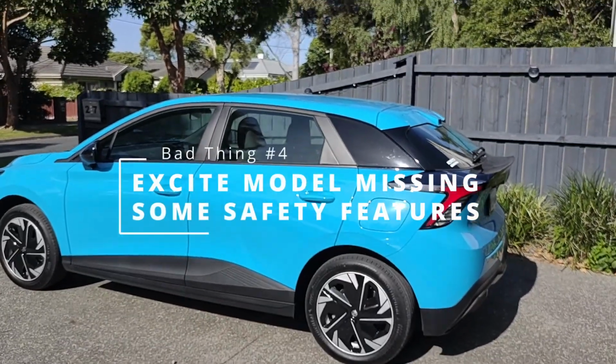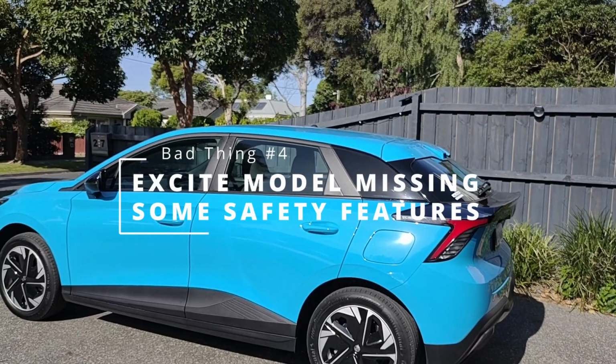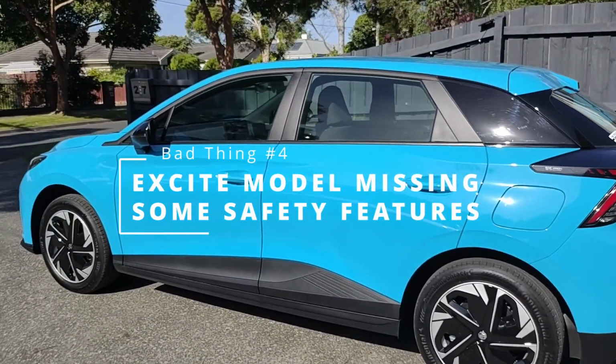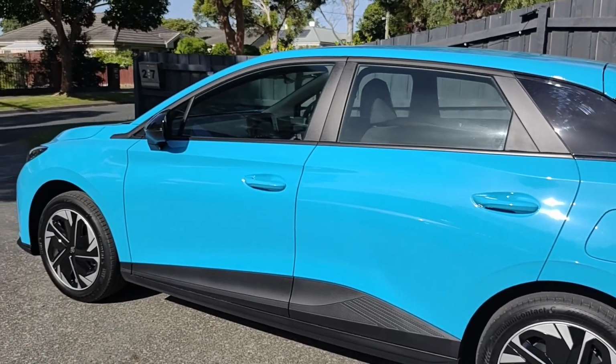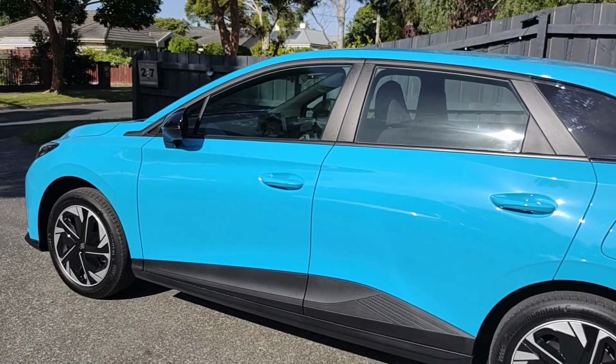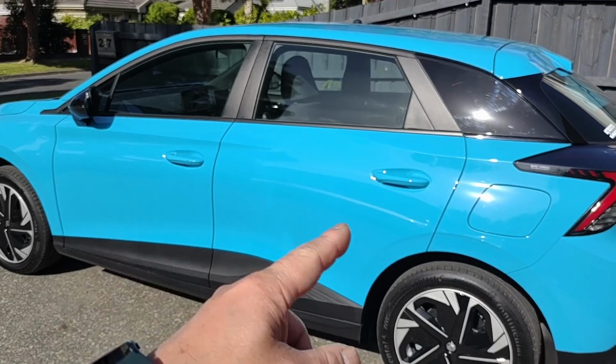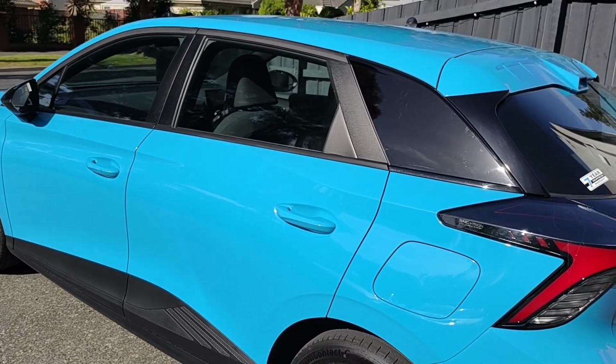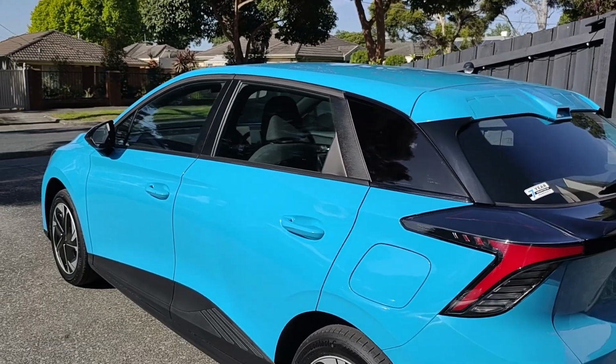Fourth thing that's not great about the MG4, at least speaking about the base model, is that the base model does miss out on a couple of safety features which really wouldn't have cost, I think, that much to include. There's no 360-degree camera. There is a rear camera, of course, but no 360 camera. I've never had a car with one, so I don't know what I'm missing out on, but still it would have been nice to have.